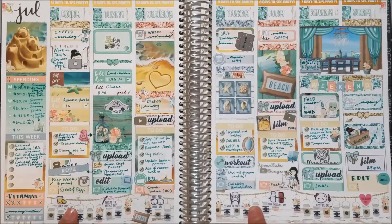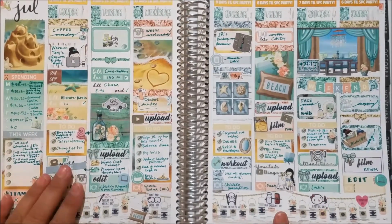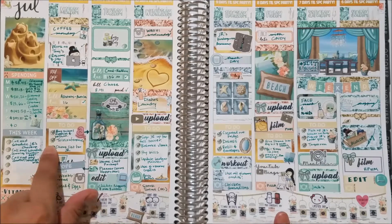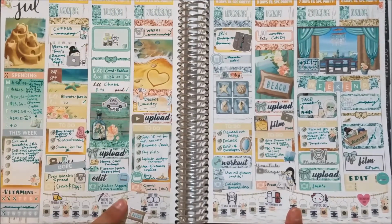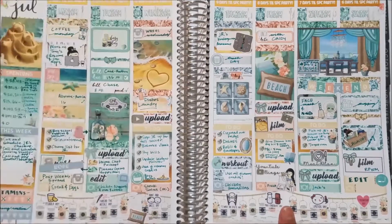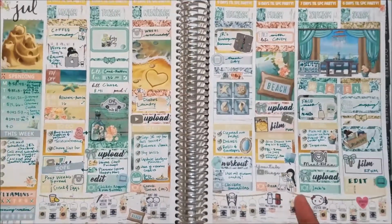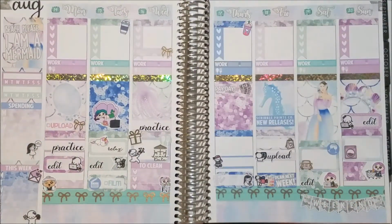This is again one of her mystery kits. I think it might have been her June mystery kit, and I'm telling you guys, I just loved this kit so much. I think she really pulled in some gorgeous clip arts for it. She did the colors beautifully. I love the check boxes. Everything was just really, the bottom washi, everything. I just really enjoyed it.